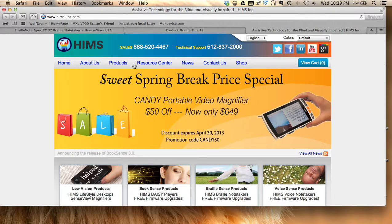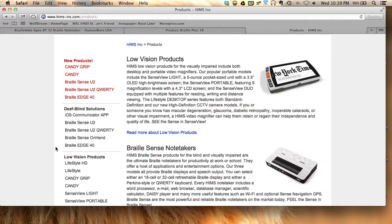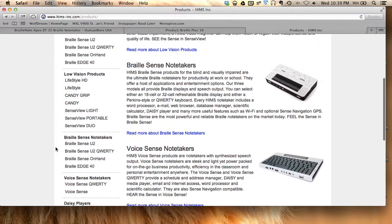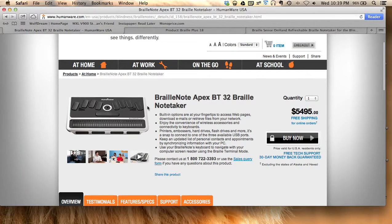HIMS was actually with GW Micro. GW Micro used to do the BrailleSense line of products. Then HIMS took them over. Let's look at the BrailleSense on hand. Okay, and there's the BrailleSense on hand. It's a lot smaller. So, what's the difference in these two devices, and why do I think they're relative?